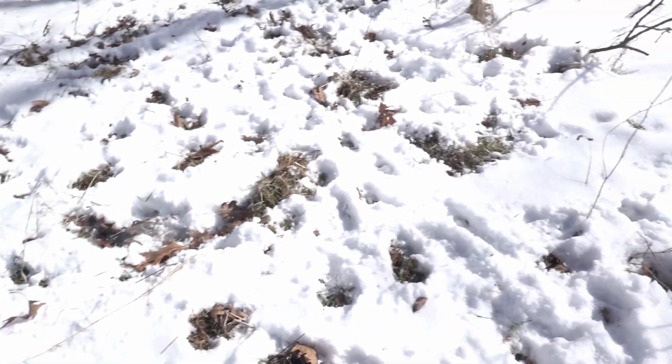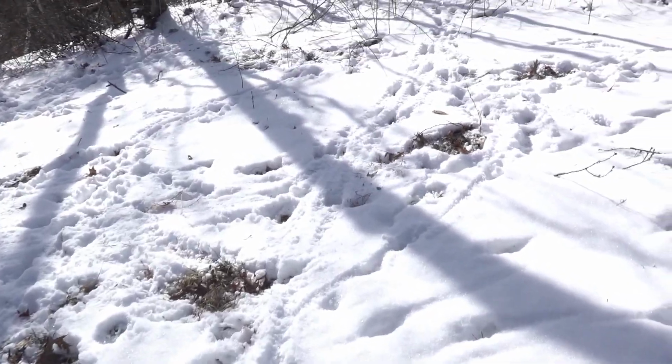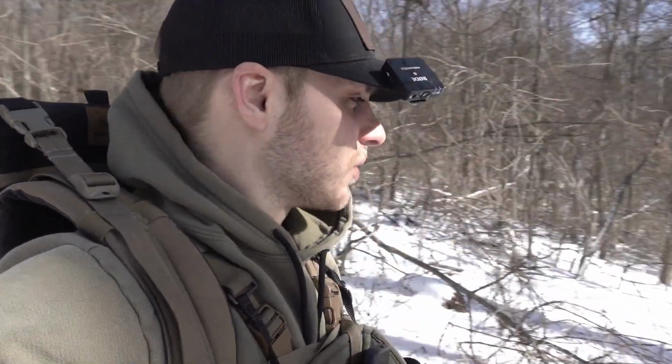I just really like to see tracks. If I'm seeing tracks and sign, this is a deer area, that's all I'm looking for right now, because the deer I see, everything's going to be shed off. I'm just getting around deer country, deer sign, that's all I'm really looking for today.